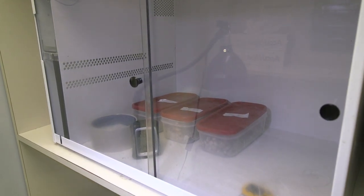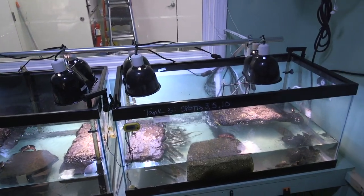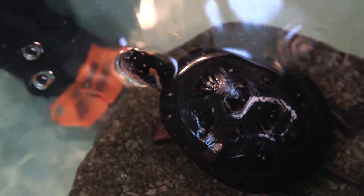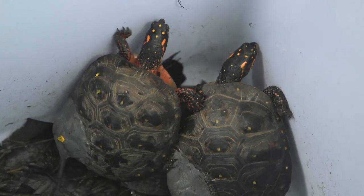Head starting is where we take the eggs from a female, incubate them, and then once the turtles are hatched, we rear or start to raise the turtles to a certain size or age, and then we release them with the chance of a greater survival. It would just be a shame to see this population of very specialized turtles go away literally in our lifetime. So it's just great when everyone comes together, for nothing more than to save a little small spotted turtle.